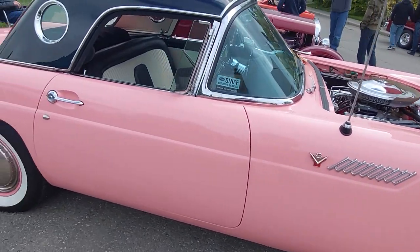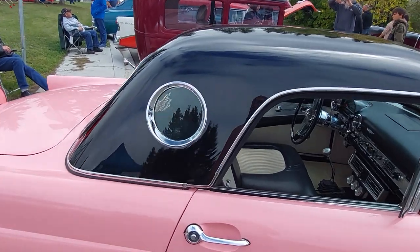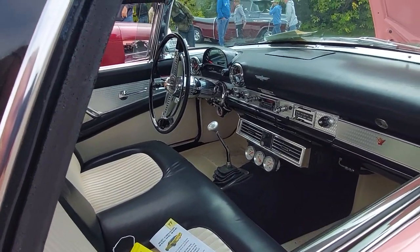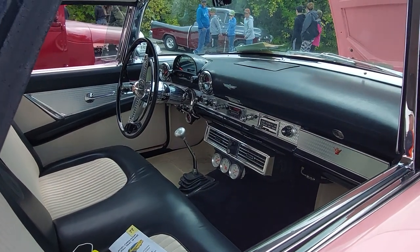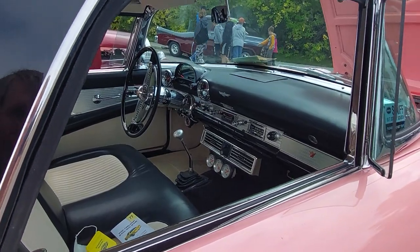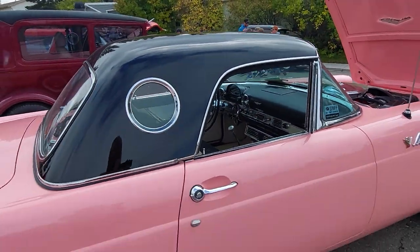Nice T-Bird. I like the black top. You usually see these with the white tops, so that's interesting. And take a look inside. I love that dash and everything. The engine turn dash looks freaking fantastic. That gauge cluster again, absolutely love it. The radio, everything appointed in these look amazing.